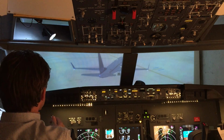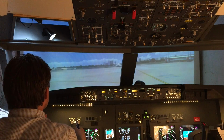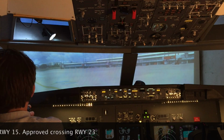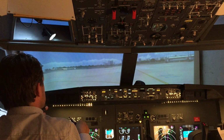Scandinavian 652 pushback from stand 8, ready for taxi. Scandinavian 652 taxiing to holding point runway 23. Crossing approved, we have a Ryanair just ahead of us, but when he's cleared we will start moving. Scandinavian 652.